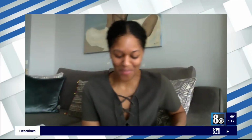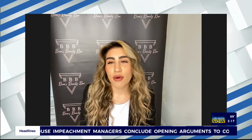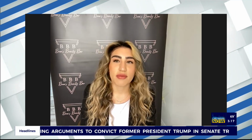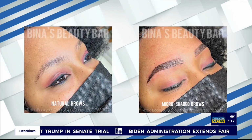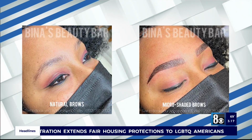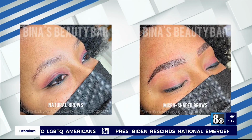Okay, now let's talk about micro shading and combo brows. Is there a difference between the two? No, so micro shading and combo brows is the same, it's just different names. So micro shading is a mix of microblading and shading, which is why they call it combo brows. But same thing, we have the same technique as microblading, but we usually just do the microblading in the front of the brows and the outline, the body of the brows, and then we shade in the inside.